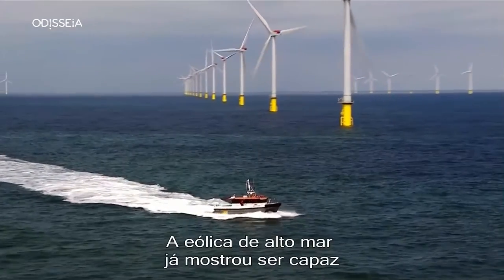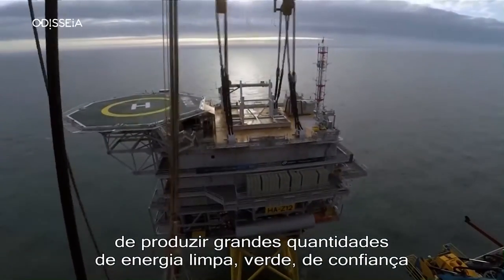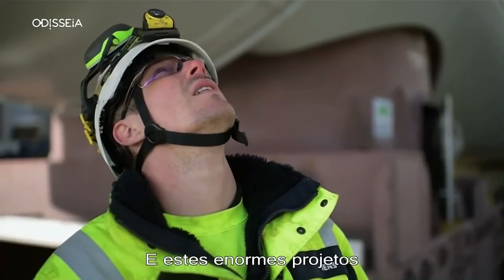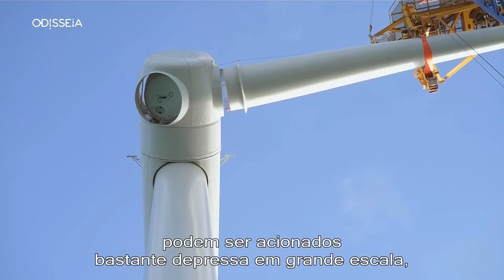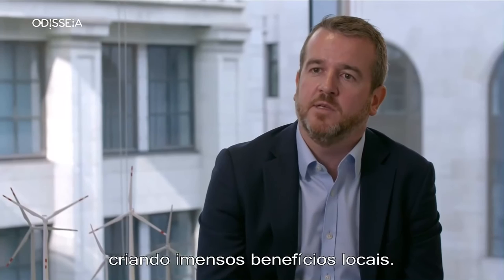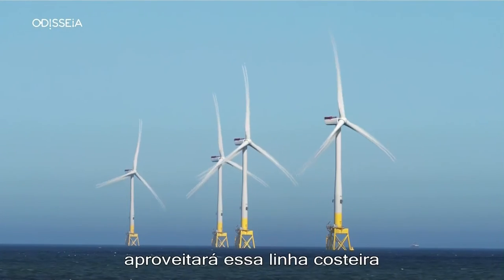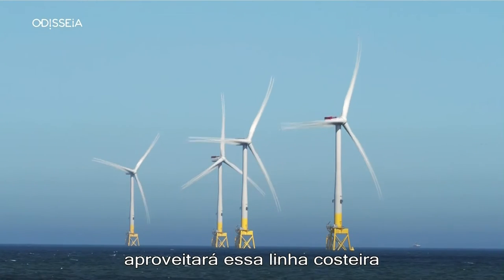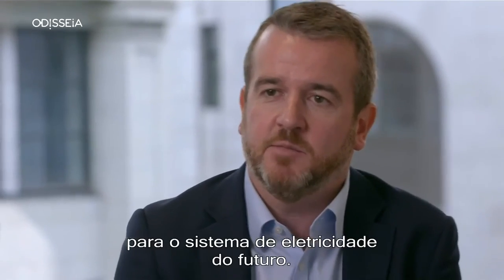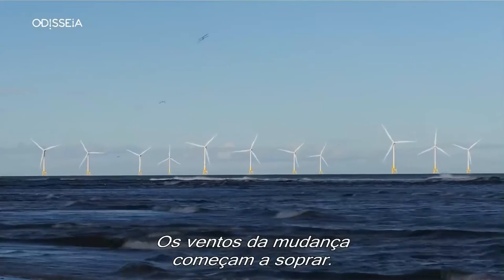Offshore wind has already shown itself to be capable of producing massive quantities of clean, green, reliable, affordable power in these huge projects that can actually be deployed quite quickly at massive scale, creating loads of local benefits. And if you look forward 10 years, almost every area with a coastline is going to be taking advantage of that coastline, and that's why offshore wind has so much potential for the electricity system of the future. The winds of change are beginning to blow.